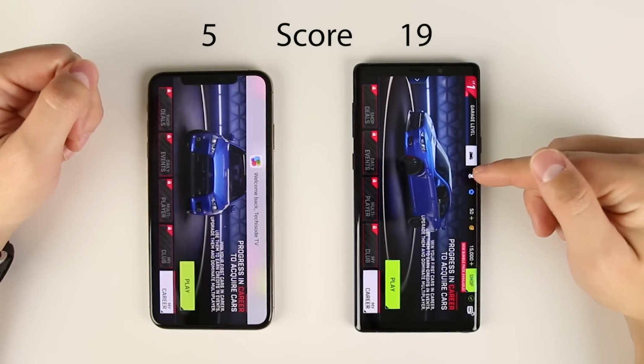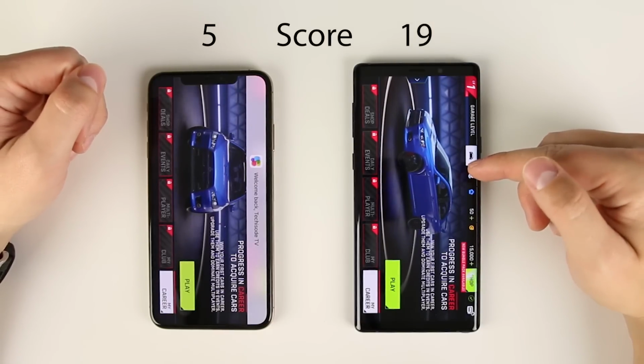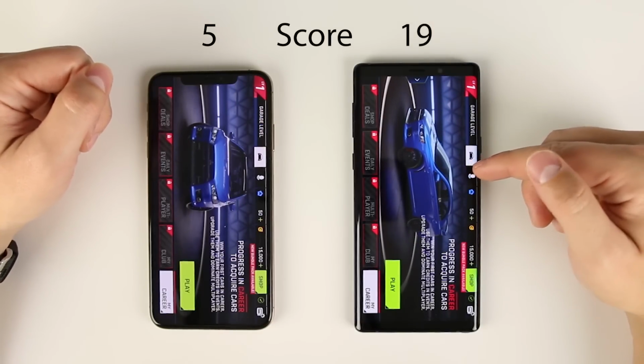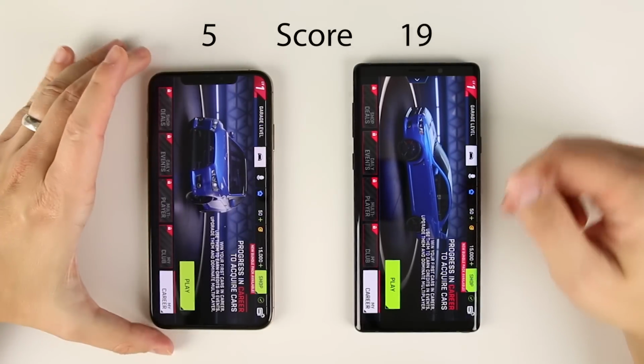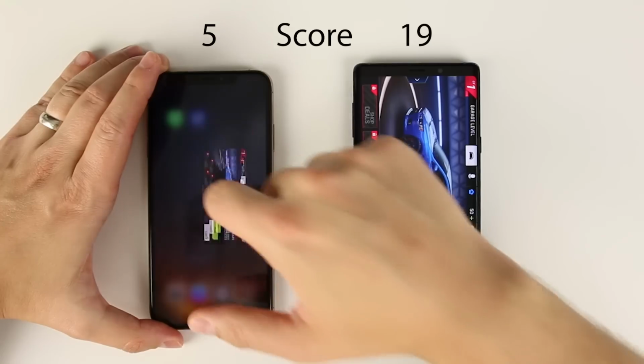Wow! Okay, surprise win. The Note 9 was slower to the splash screen by a decent margin, but somehow made it back up and finished first. That's pretty impressive. I definitely didn't expect that for this game.